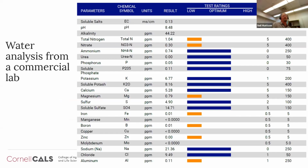When you have those results, this is an example of what a water analysis for greenhouse crops looks like from a commercial lab. They will tell us all of those things that I just had in the last couple slides, from EC and pH and alkalinity to the individual elements that are of interest to us. And testing labs that routinely run water analyses for agricultural water will tend to have ranges listed as well that you can look at.